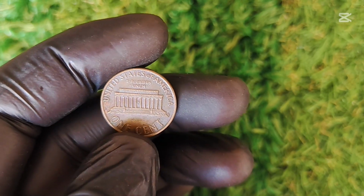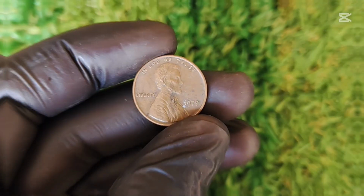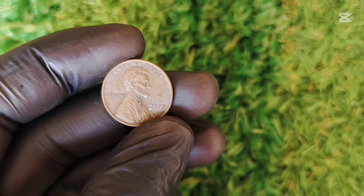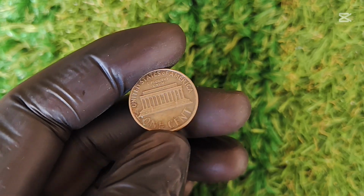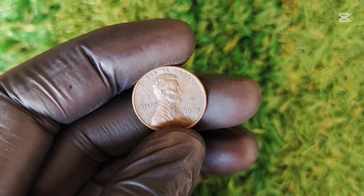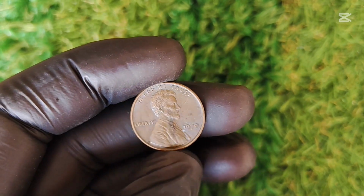Understanding mint marks. In 1979, the U.S. Mint produced Lincoln pennies at 3 different locations: Philadelphia, Denver, and San Francisco. Each location has a unique mint mark that can significantly impact the value of a coin. Here's what you need to know. 1979 no mint mark, Philadelphia. The Philadelphia Mint did not place a mint mark on these pennies. While most of them are common in circulated condition, some high-grade examples and error coins can fetch impressive prices.